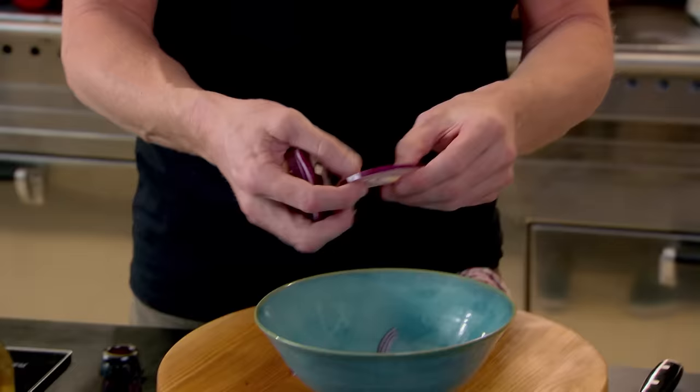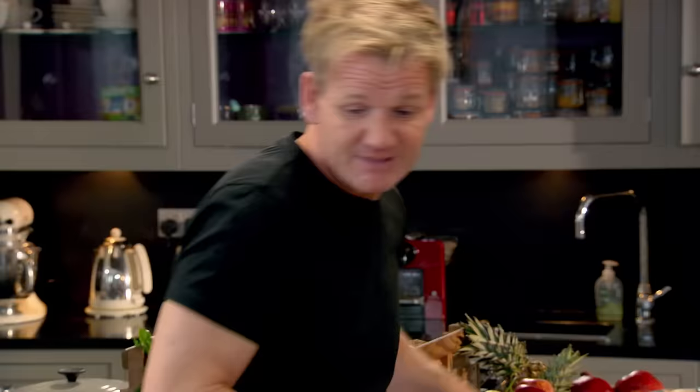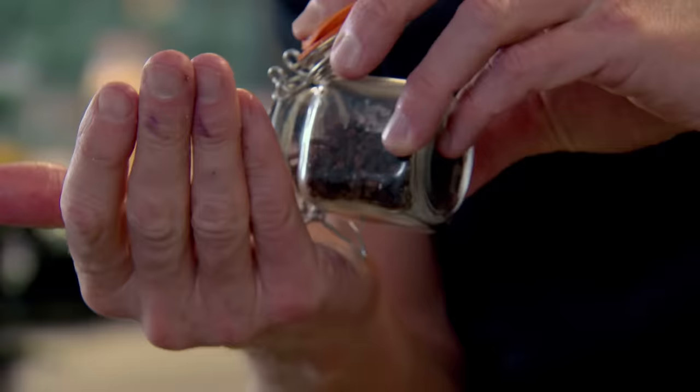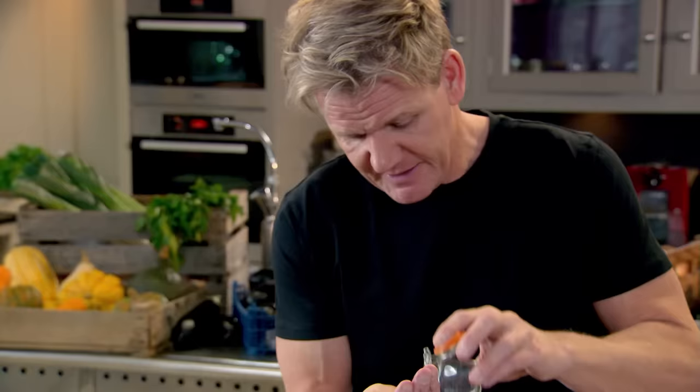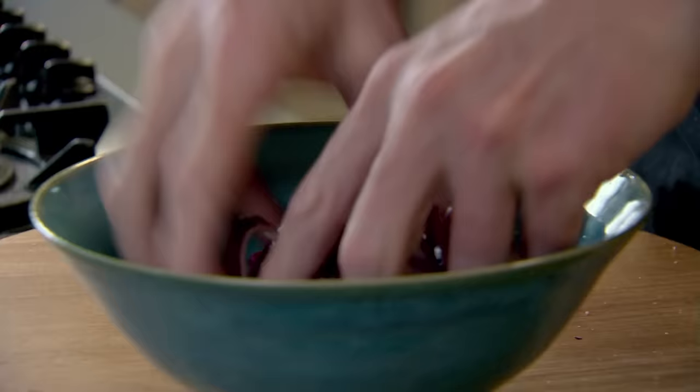Just push your fingers through so you get these nice sort of onion rings. A little touch of salt, a little sprinkling of sugar, and then a couple of cloves in there. That gives it a really nice sort of perfume and makes the pickling slightly more mellow. Red wine vinegar. Now, if you haven't got red wine vinegar, white wine vinegar is just as good, but red matches the red onion, so it goes hand in glove. A couple of tablespoons of vinegar. Just give that a really good mix.